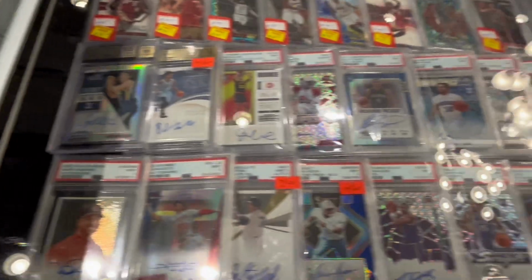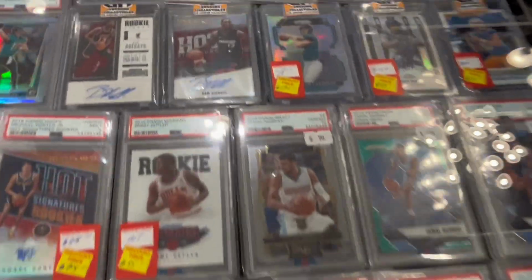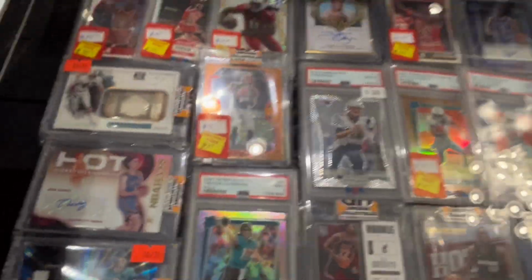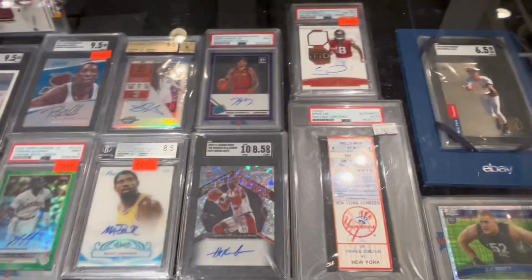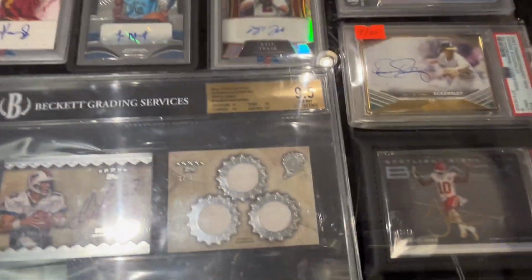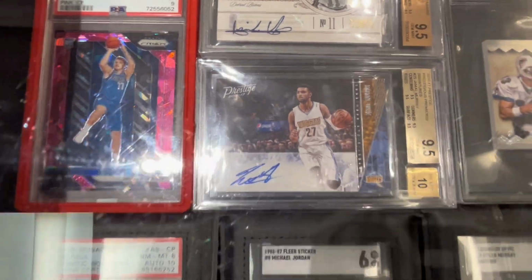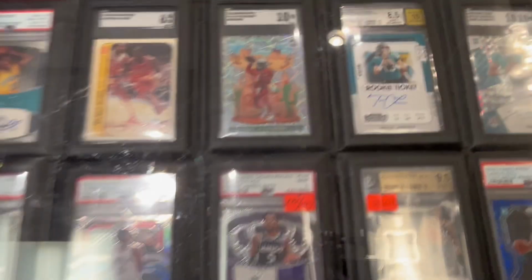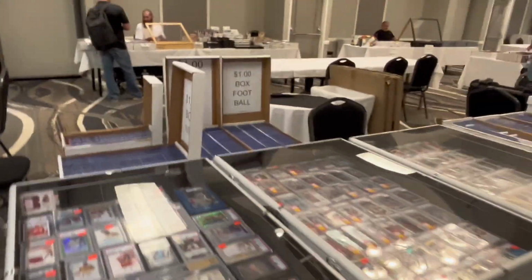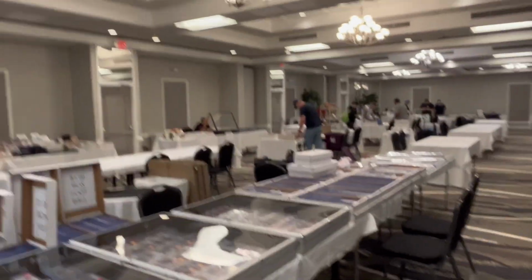A little disappointed about the Heat, but I believe Denver is too strong. There's some Bam Adebayo rookie autos that I brought out, and some of the higher end stuff that I see, but get some trades. There's a beautiful Jamal Murray rookie auto. Nice Trevor Lawrence rookie ticket auto. So we got a little setup here, ready to go, and we'll wait when the show begins. Stay tuned.